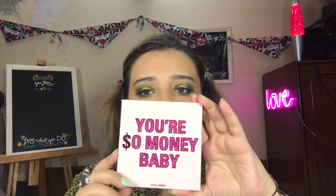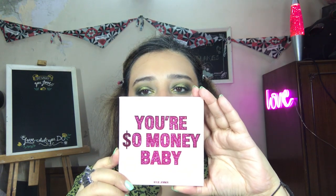This is a closer view, and I just used two palettes for this. One is the Kaleidos Futurism Sci-Fi Green palette. And the other one is the You're So Money Baby palette from Kylie Cosmetics. I just used the glitter and the shimmer shades from that. And otherwise, just a hint of black on the eyes.